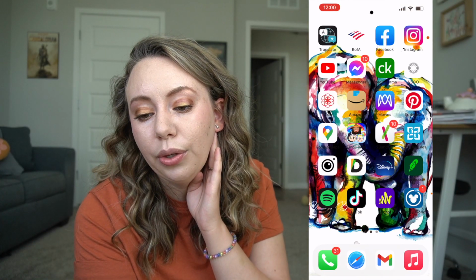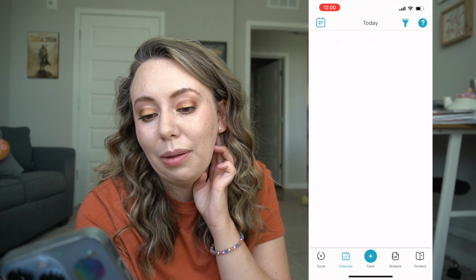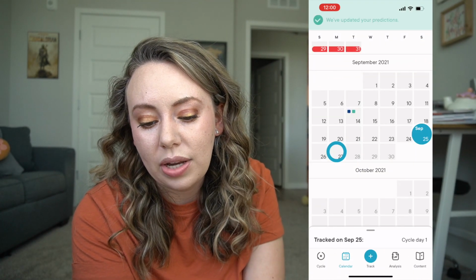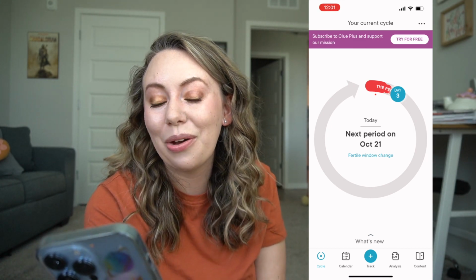Then I have Clue. Clue is a period app. So I actually need to put in my period data. Sorry, this is a little bit too much TMI, but I always just put it in for one day so that it can tell me when my next one is. So congratulations, you now know when my next period is.